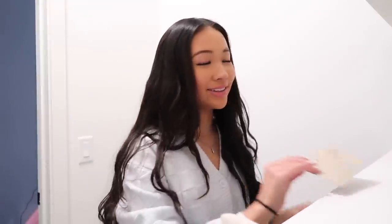Drew sent me a little card yesterday. I've got to show you the cover of it because it is so freaking cute. If you don't write letters with your significant other, even if you're not doing long distance, I would totally recommend writing letters because it is just the best way to preserve memories, and it's way more meaningful.